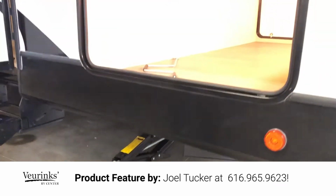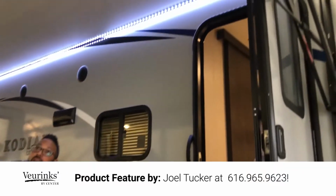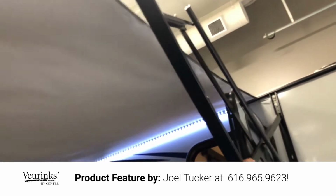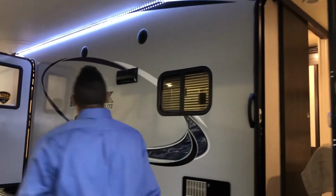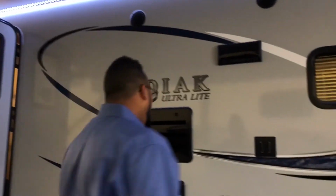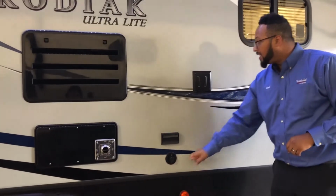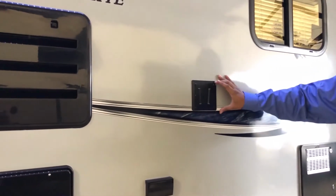Moving around, we give you a huge patio awning. It is power operated. It has a dump feature. If water collects, it will break and water will run off, which is very nice. You get outside LED lights as well, outside speakers for your favorite tunes. Of course, you get your outlet and cable hookup, and then this right here will be your TV mount. If you want to hook up a TV outside, you have that ready to go.